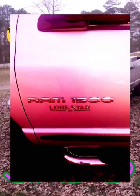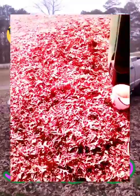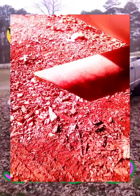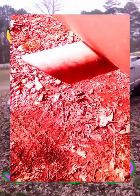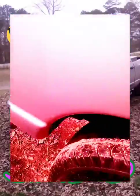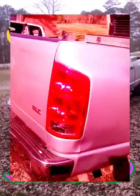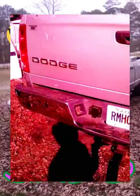As we all told you, we're in a 1500 Lone Star Edition. You go ahead and get a little glimpse of the job when we rip it up. You heard it from the beginning of the video. Got an exhaust system up under this thing, a performance exhaust, you know what I mean?